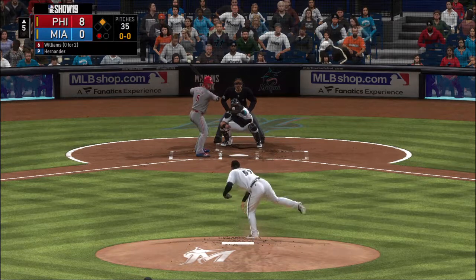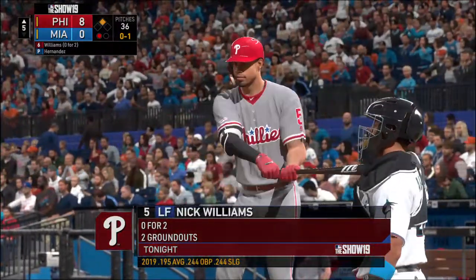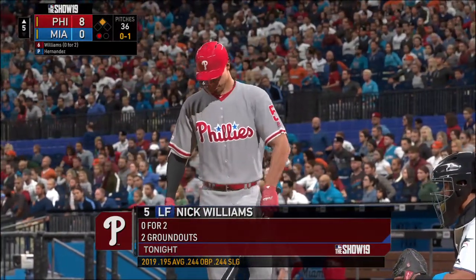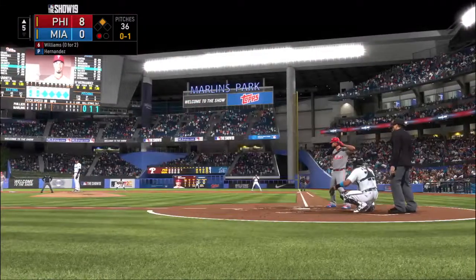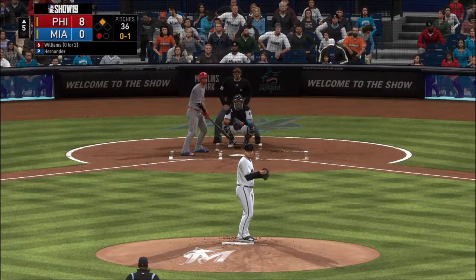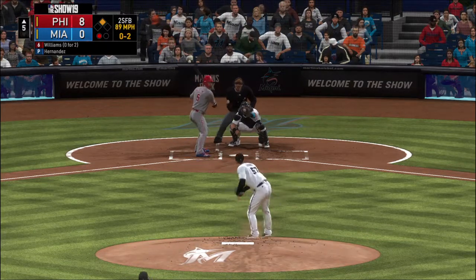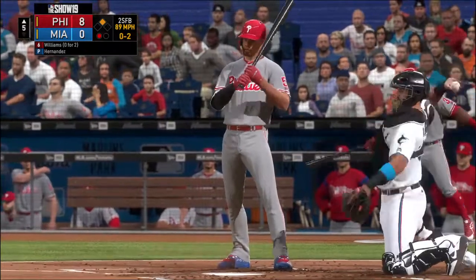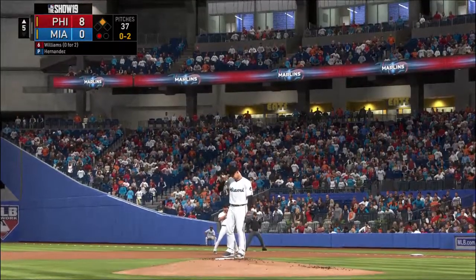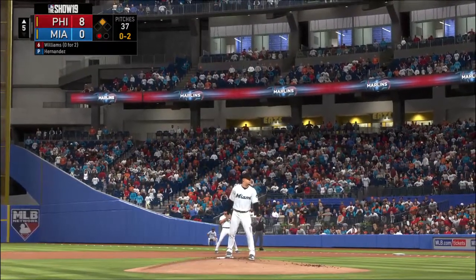Into the box, Nick Williams, as he'll take a look at a high strike that time. It's 0-1. 0 for 2 for him to this point. Set to deliver the 0-1. In there, and he's in control. 0-2 now. Let's see if he continues to climb that ladder, or does he try and get him fishing on something bouncing in the dirt.